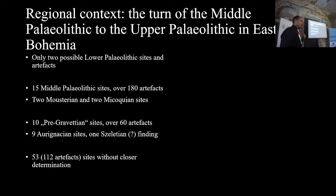From the Middle Paleolithic itself, we have 15 sites and over 180 artifacts. And from the beginning of the Upper Paleolithic, let's say the pre-Gravettian period, we have just 10 sites with a little over 60 artifacts. None of these sites are Aurignacian, and one can be Szeletian. It is a solitary finding, one of the bifacial artifacts I will talk about later.